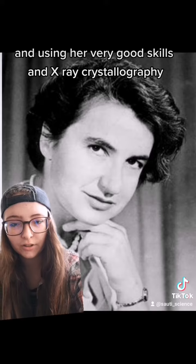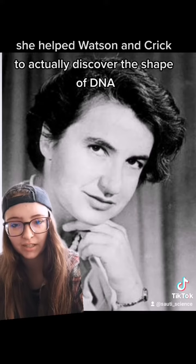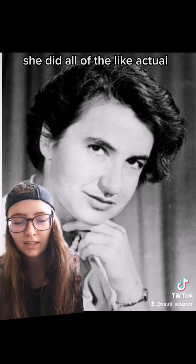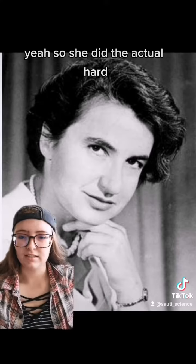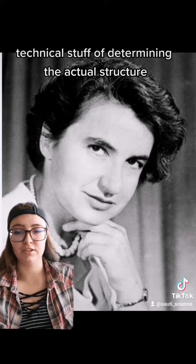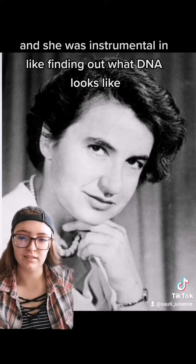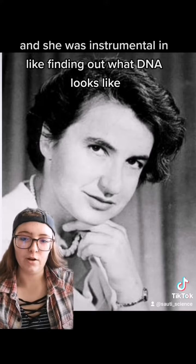And using her very good skills in X-ray crystallography, she helped Watson and Crick to actually discover the shape of DNA. She did the actual hard technical stuff of determining the actual structure. And she was instrumental in finding out what DNA looked like.